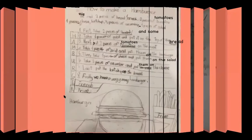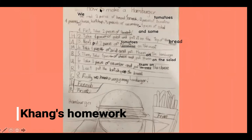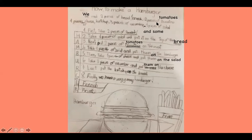Okay, the second homework that I really thought was great was Kang's. So well done, Kang. Kang wrote about how to make a hamburger. Kang wrote, we need 2 pieces of bread, 1 meat, 2 pieces of tomatoes, 1 piece of cheese, ketchup, 3 pieces of cucumber, and some pieces of salad.